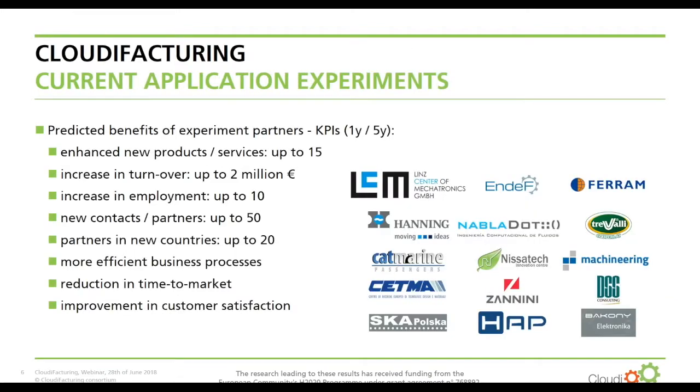So what do we already do in terms of application experiments, and what are the predictions of our current experiment partners in terms of their increased competitiveness? So our current experiments are predicting to create new products and services, to increase the turnover by up to 2 million euros, to increase employment, and create new contacts to partners in other countries, etc., etc.